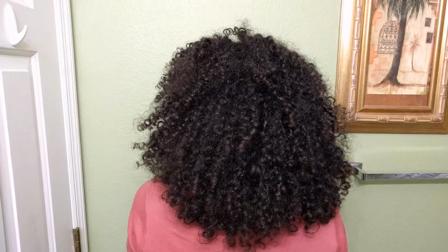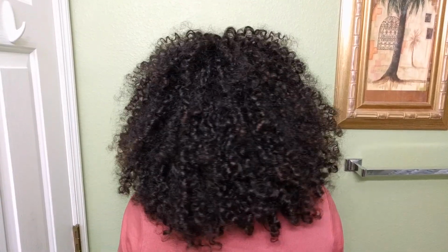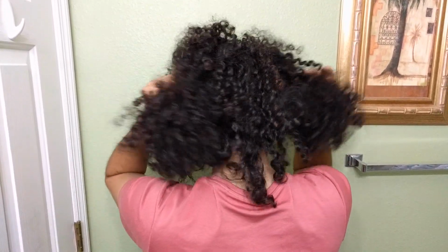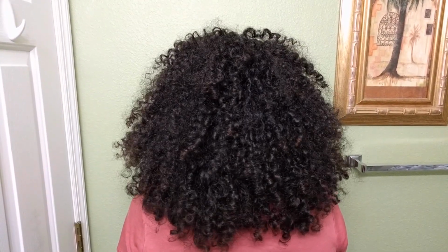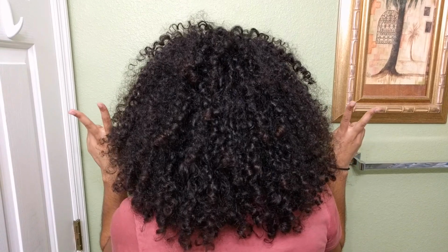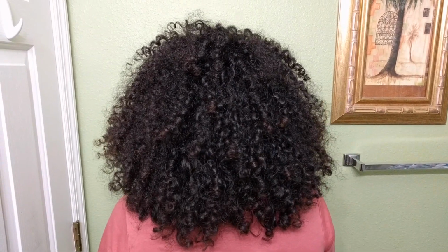Like, hello. There is no hold, and I am really liking the volume I'm getting, especially because this is something that I never have on first day hair. I feel like my hair is always flat on first day, and this shows that by applying no hair product, you will get some volume. And as you guys can see, my curls are looking pretty intact. There is still some good curl definition in my hair, and I'm impressed. I thought my hair was gonna look really, really frizzy, but it's not.